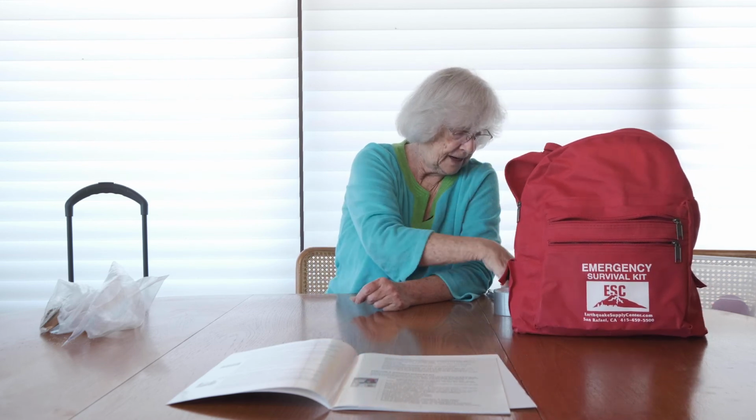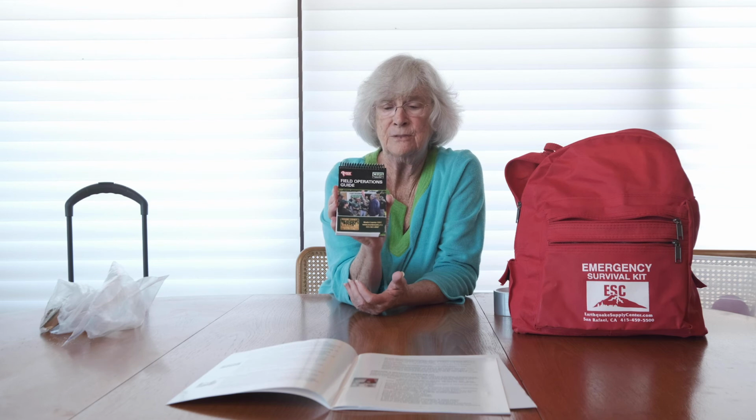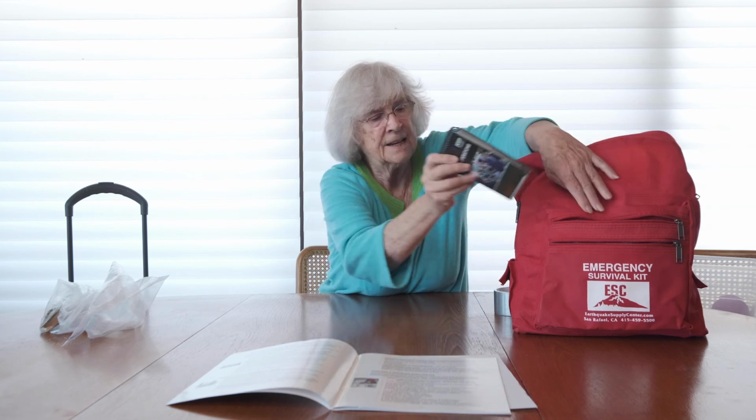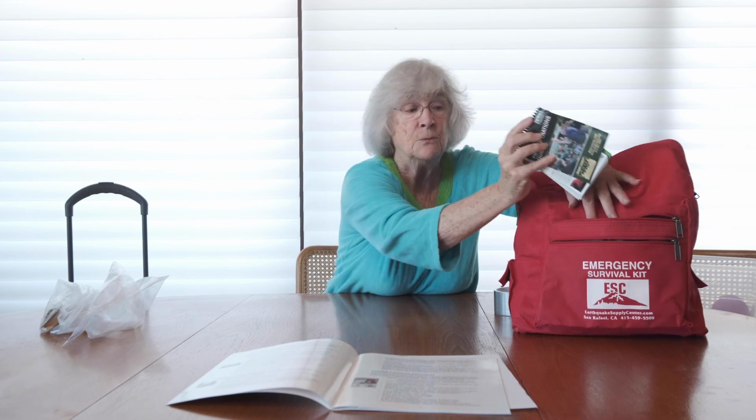The other thing is that I'm a CERT, so I have a CERT field guide, which tells me about fighting fires, it tells me about first aid, and I keep this in my kit because that's a place to find it. If I'm in a panic situation, I can read, if I can calm myself down enough, what to do, because I may not remember.